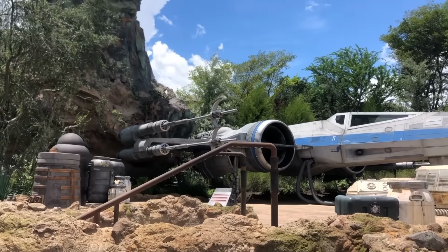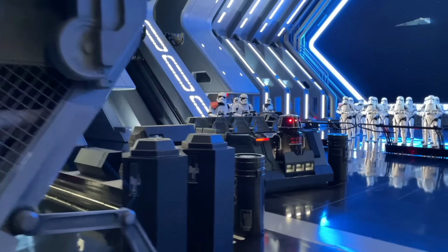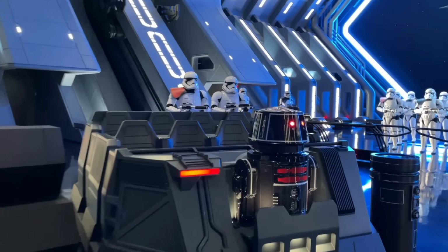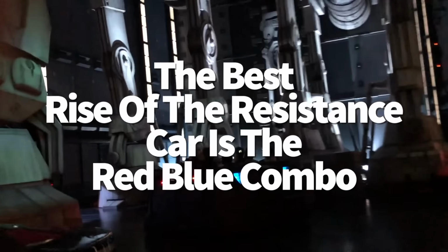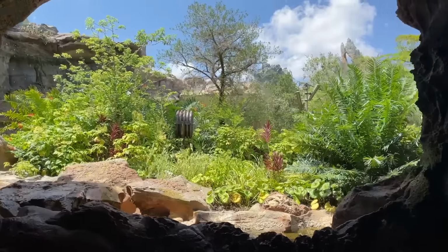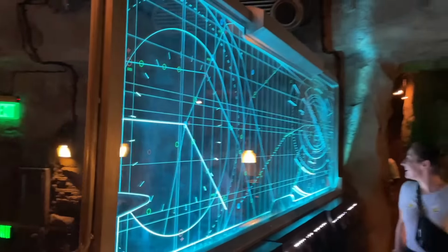Okay, this is one of my favorites. It is controversial. I understand it's divisive, but I'm going to go ahead and throw it out here because I feel like a lot of you will agree with me and I'm going to need you to let me know in the comments. The best Rise of the Resistance car is the red-blue combo. Okay, yes, there are two different ride experiences on Rise of the Resistance in Hollywood Studios. And yes, there is a version we like better.